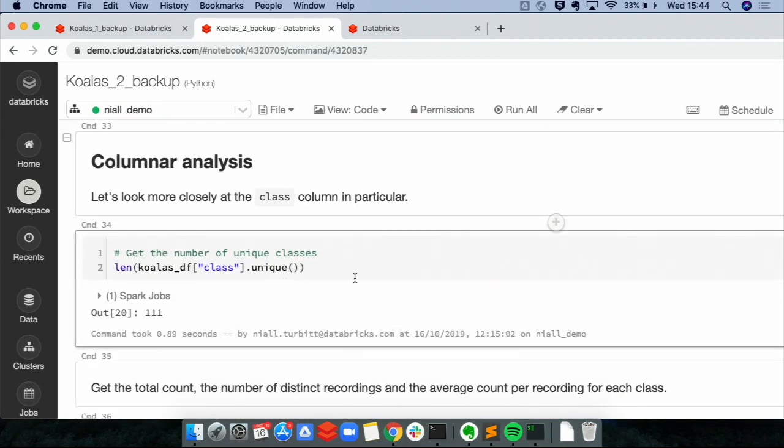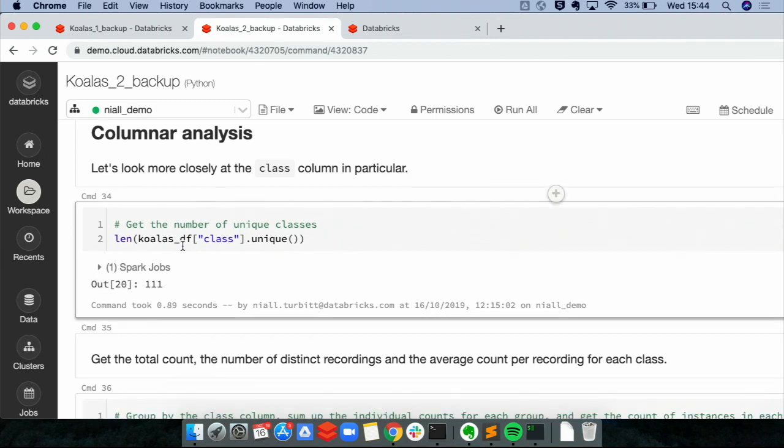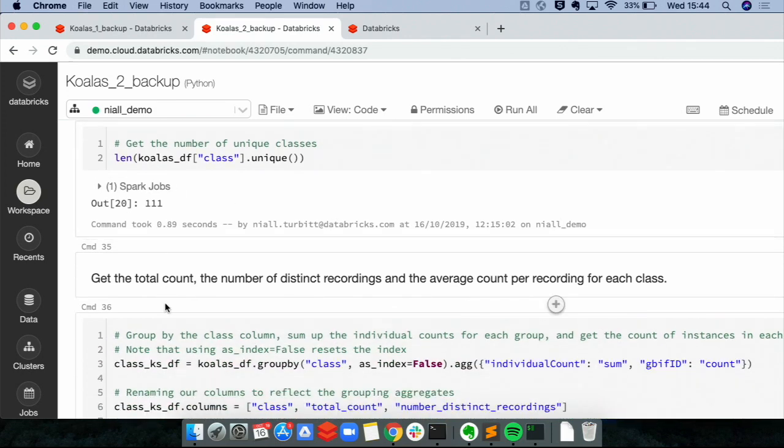If we want to start looking at our columns in particular, what we can start to do is look at the number of unique classes. So what I see is that there's 111 unique classes. Whereas humans are within the Mammalia class, we have 111 of those.